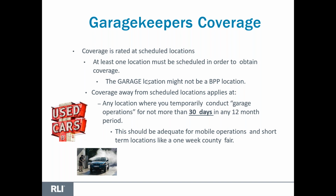So what this is really saying is, if you have a customer who is an auto detailer that goes to people's homes to detail their cars, perfectly acceptable. They're never at one of these people's homes for more than 30 days in a 12-month period. You just list the home, the insured's residence, as the garage keeper's location, and this coverage will follow them.